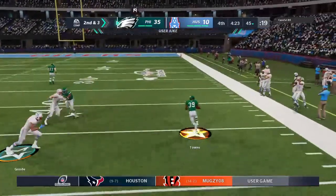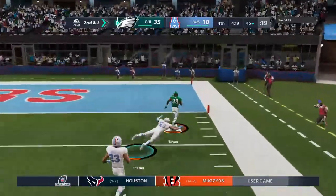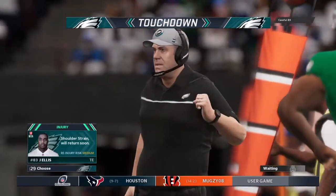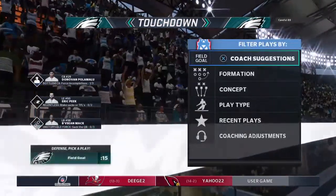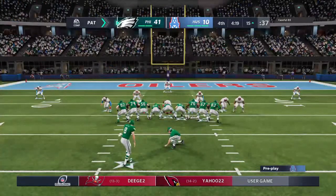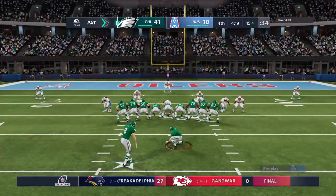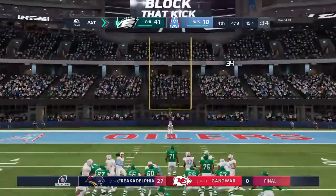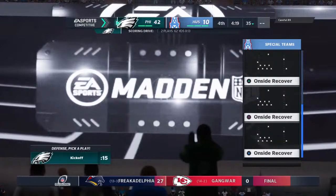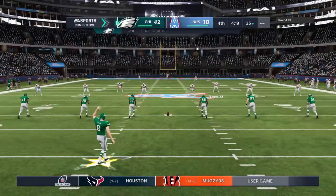And now a throw here secured by his running back out of the backfield. And now off to the races down the right side. And he'll take it into the end zone for an Eagles touchdown. A big play there. 55 yards. And this offense continues to pour it on. And this one was over a while ago as they just add on to their big lead. Eagles 42, Oilers 10.